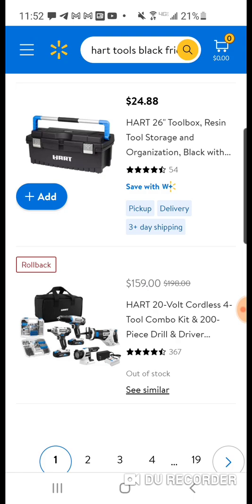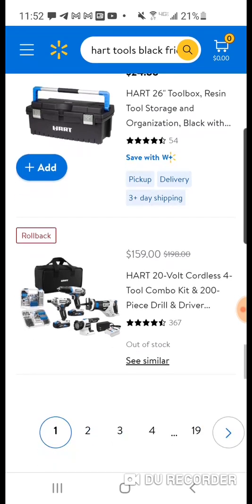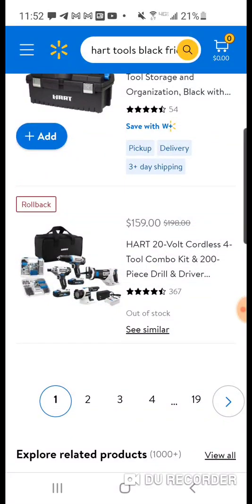Again, if you want something smaller, something lighter, the hard stuff's definitely an option, right? I'm not gonna say it's fine. It's not made for heavy duty applications, but it'll get the job done. Here's a kit for $159.